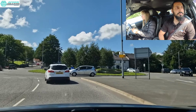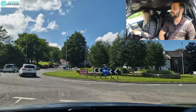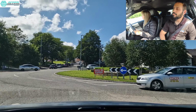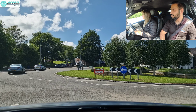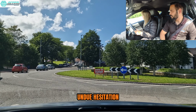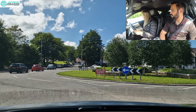Now, after that, as you were going around, you were taking the third exit, isn't it? After the second exit, you should have checked the center and left mirror and signalled to the left. You didn't do that. You didn't check your mirror either. And the lane discipline: there were so many white broken lane lines and you went over them.